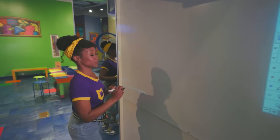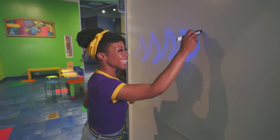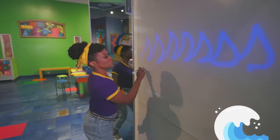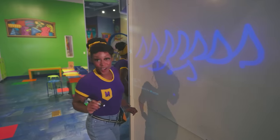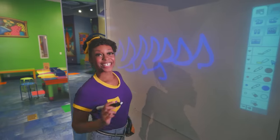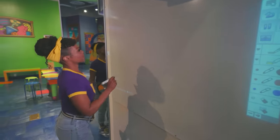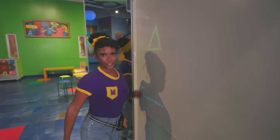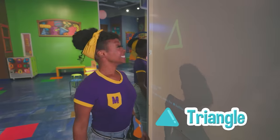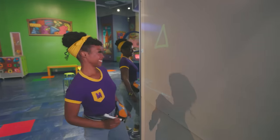Let's see if you can guess what this is. Can you guess? Yeah, they're waves. Just like down in Waterworld. Okay, what else should we draw? Hey, I know. Let's draw some shapes. I like yellow. Do you know what this is? Yeah, a triangle. Just like when we were playing the triangles. Ding, ding, ding.